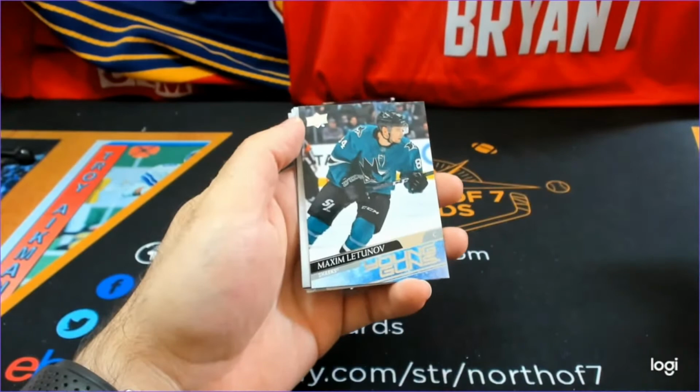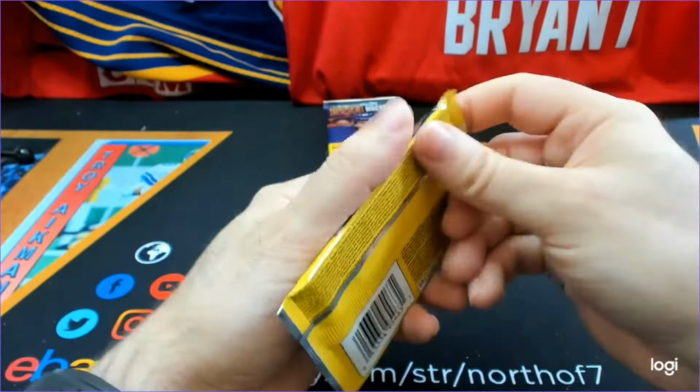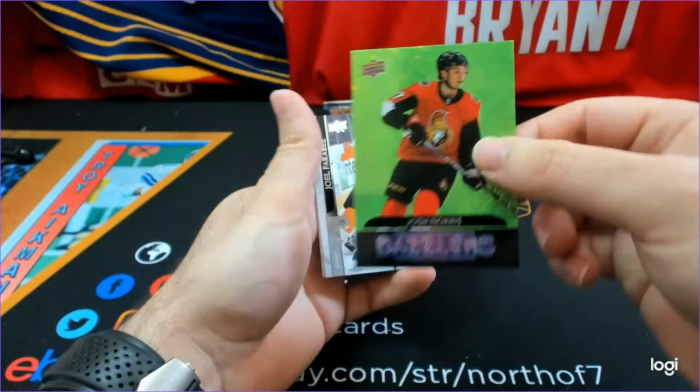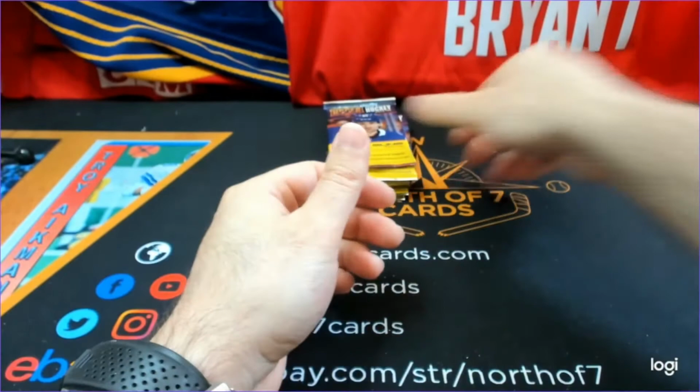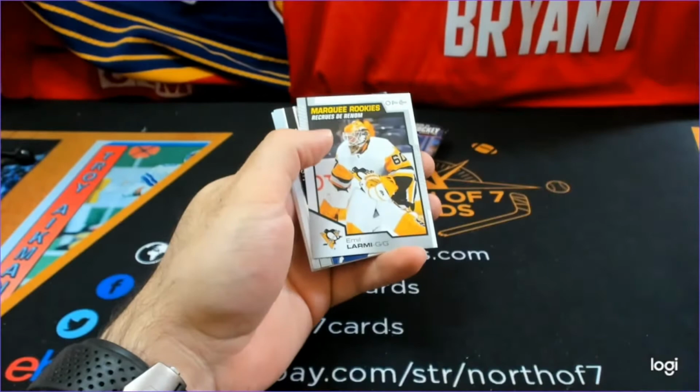A Maxime Latunov Young Guns for the Sharks. Come on, last Young Gun, be big. A Nico Mikola marquee and a Josh Norris dazzler. Played well for the Senators before they exited the early season end, because they didn't play very well at all, but they had some stars with Stutzel and Norris, so they have a little bit of a future.